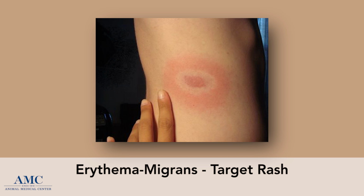It's really important not to miss it. If you recognize a rash on you and you've been in a tick endemic area, the proper thing is to go to a doctor and show them the rash, and they will prescribe an antibiotic for presumptive Lyme disease.